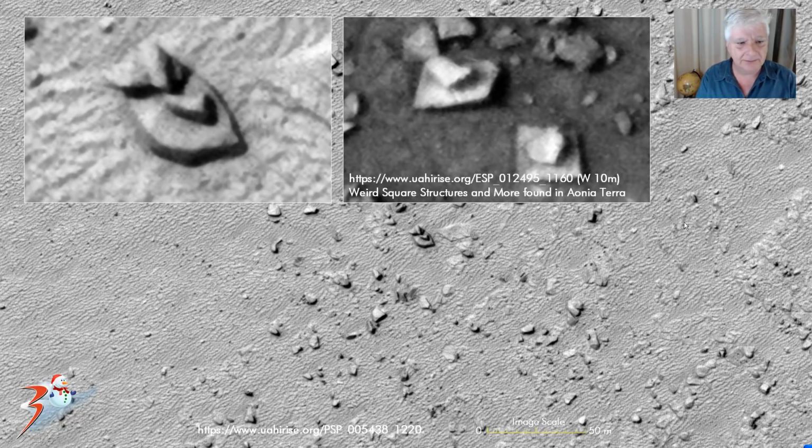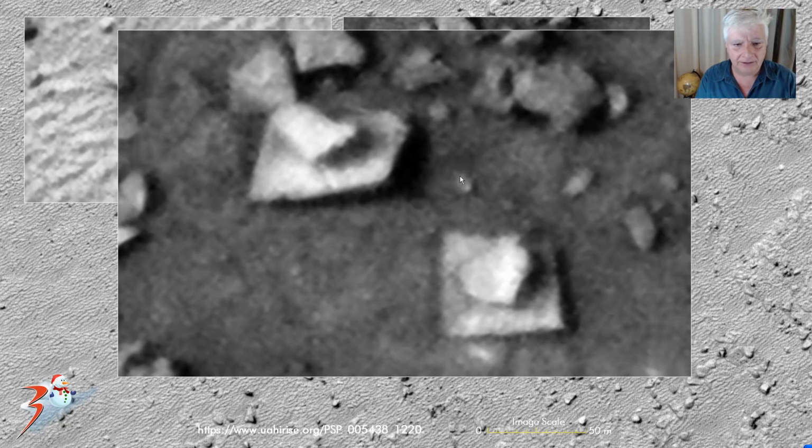That also reminds me of two other ornate looking sculptures on top of square or rectangular bases. These measure about 10 by 10 meters each, and on top we've got two rather strange looking artifacts. This one over here looks very similar to this one over here. So this comes from Weird Square Structures and More Found in Ionia Terra. Also, this is it up close. You can see this plate is slightly bent. Could this have been a metallic structure?